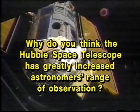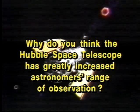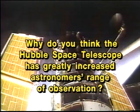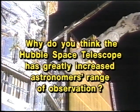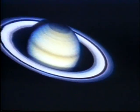Why do you think the Hubble Space Telescope has greatly increased astronomers' range of observation? The Hubble telescope is able to record images without the interference and distortion of Earth's atmosphere.